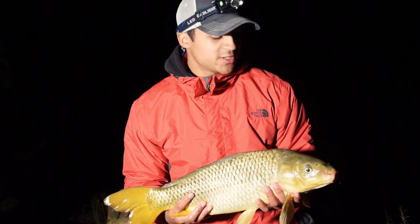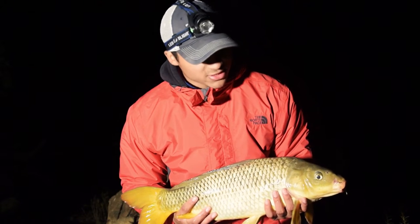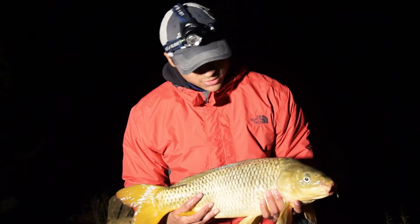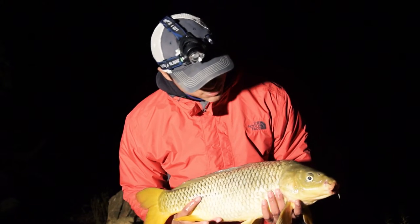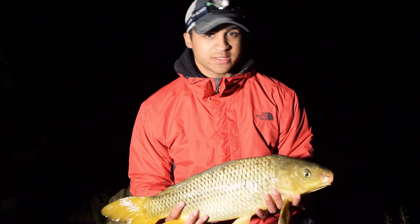Night's starting off good. We've got two on the bank so far. As soon as I put my buffalo back, this thing started running off with it. Caught him on a blowback rig and about three or four pieces of kernel corn. It's an 11 pound common, so I'm pretty happy with him. But we're gonna put him back. We're gonna eat some dinner here soon, but we'll see what else we can catch.